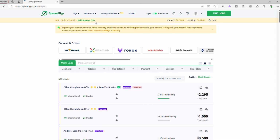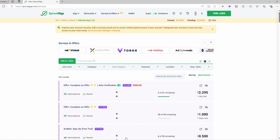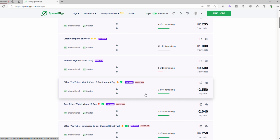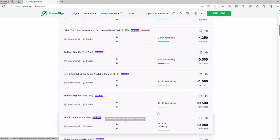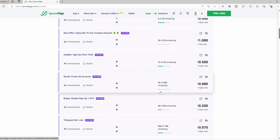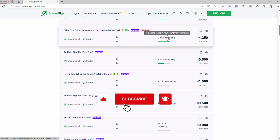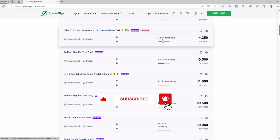When you click on micro jobs, which I said is the most interesting part of this show, they have tasks that you can perform within 2 minutes or even 5 seconds, and then you get money for this. One thing you should also notice here is these people put how many people they want to perform the task. See, this person needs 36 people and it's just 3 people remaining.